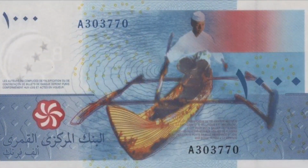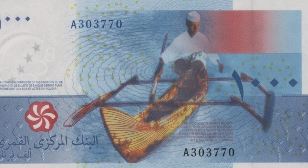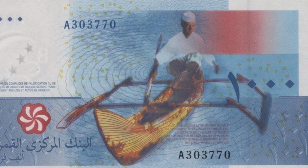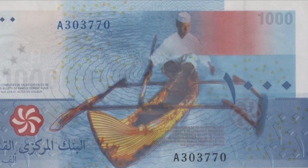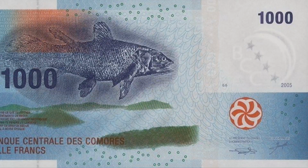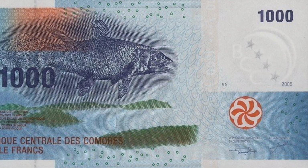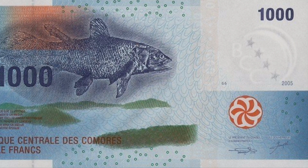Number 10. The Comoros 1000 franc bill. This bill was singled out for an award in 2006 for its artistic merit and unique design. It pictures an ancient fish, the coelacanth, which was believed to have been extinct in the dinosaur era until it was sighted in Comoros waters during recent years.